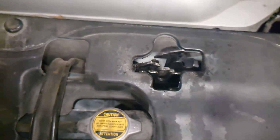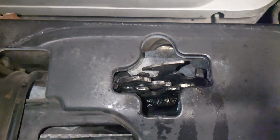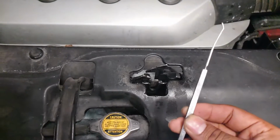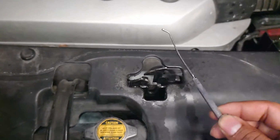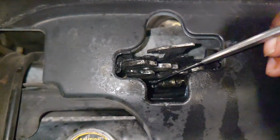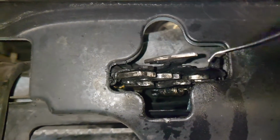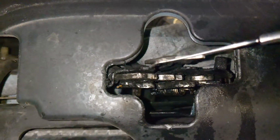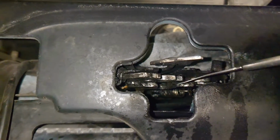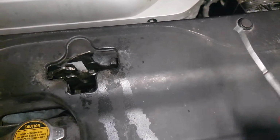Once you do that, you don't need to spray a whole lot in the beginning. What you do is just spray a little bit, and then you use a tool like this. This is one I use, but you can use a small screwdriver, something small enough to pry in between these little corners and nooks and crannies. So what you're gonna do is, once you spray it, scrape out all the dirt, all the grease, everything, and have a towel or a cloth, and then you keep wiping it out.